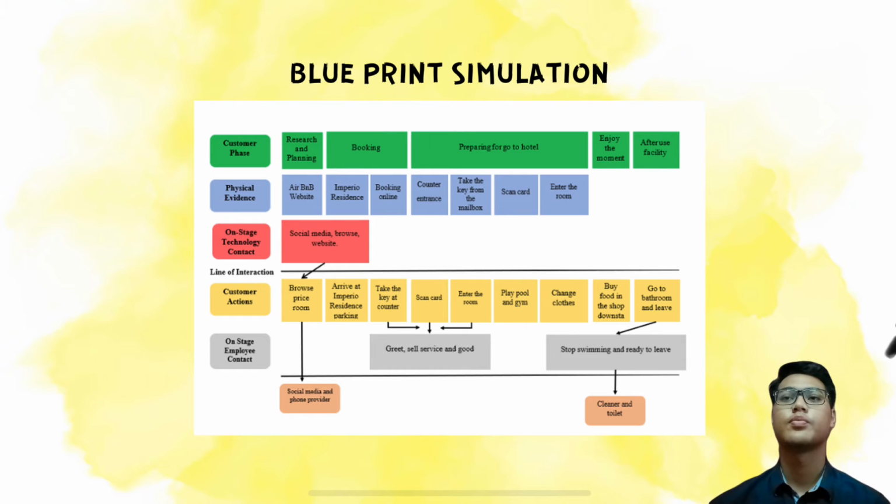This is the blueprint. Customer action is like our flowchart. Then there is physical evidence, on stage technology contact, and on stage employee contact.